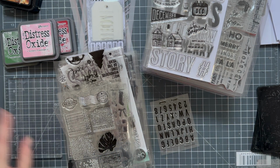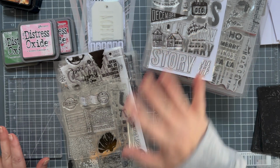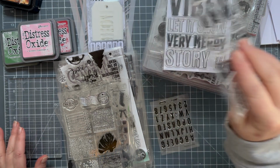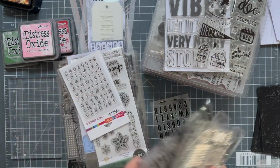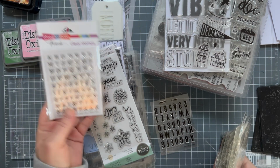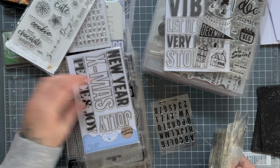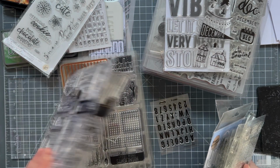And I have a little array of goodies here. So I have Heidi Swapp stamps, Tim Holtz stamps, some Elizabeth Craft Design stamps. Absolutely. Oh, I even have some Stampendous and some Sizzix stamps. I have quite an array of stamps.